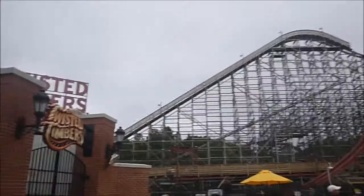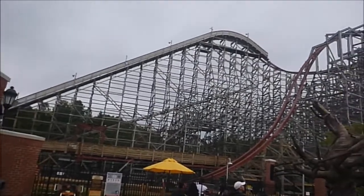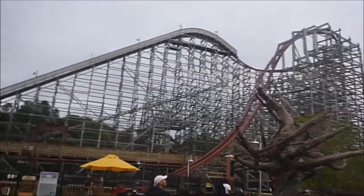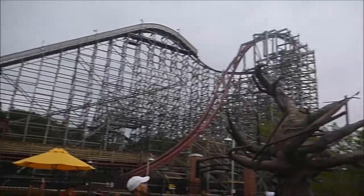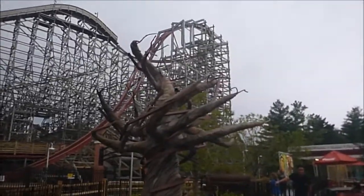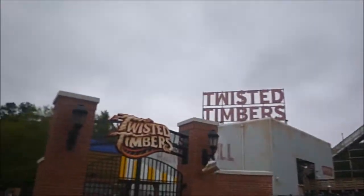And then you do a little outer bank turn in front of the station, and then you keep going with some little airtime hills. You do a little 0G roll that's maybe 20 feet in the air, so it's a really short 0G roll. And then you work your way around with a couple of small overbanks and a couple more tiny airtime hills that really throw you out of your seat to end the ride.